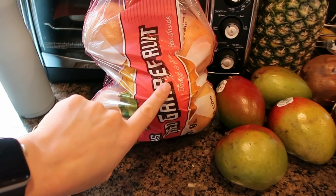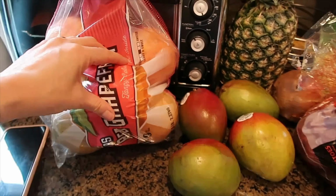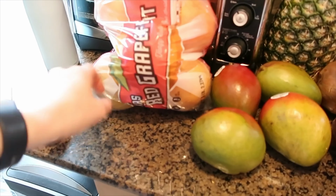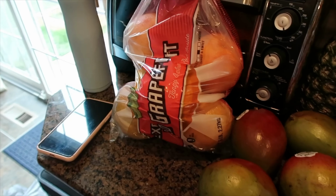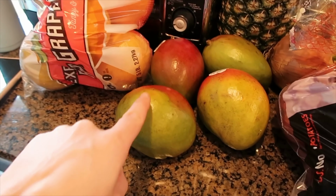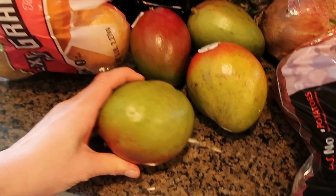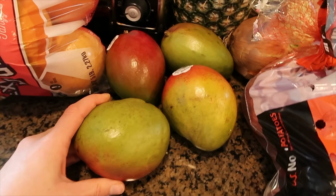Of course, I had to get a bag of grapefruit. These are the big ones. They are the red grapefruit. I usually get the Texas ones, but these are nice and big and they don't feel too firm, so I think they'll be good. I got 4 mangoes. These are still really, really hard, so I'm going to leave them out on my counter to ripen up.